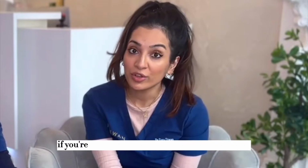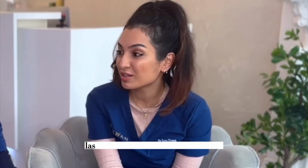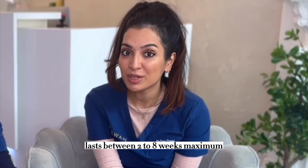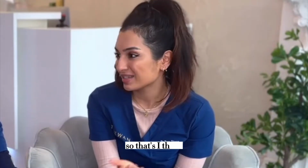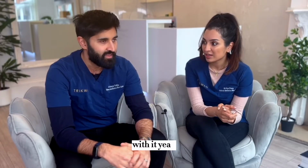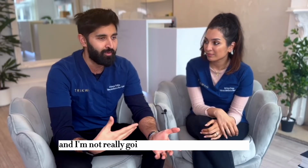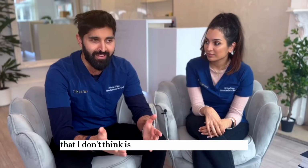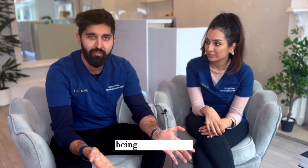Therefore, if you're only going to put a small amount of toxin in, in our experience it only lasts between 2 to 8 weeks maximum. So it's something that you're going to have to repetitively get done. That's, I think, quite a big negative with it. Generally, if we're seeing a patient, we want the patient to be happy. And I'm not really going to recommend a treatment that I don't think is going to lead to a happy patient. And in this case, it's mainly due to longevity being very poor.